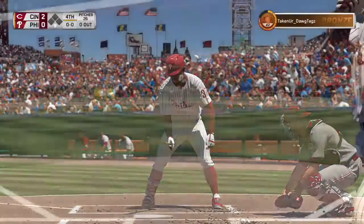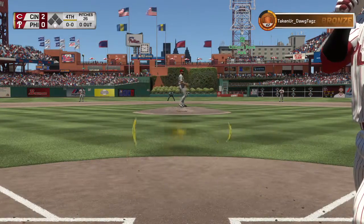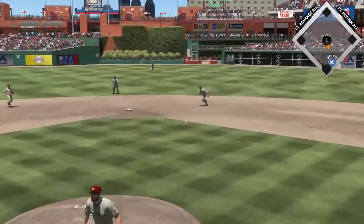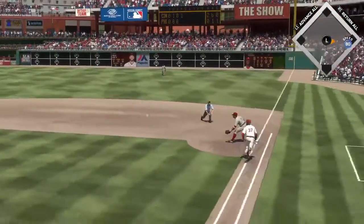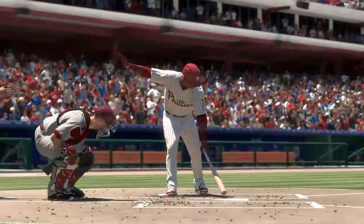Now at the plate, Odubel Herrera. He'll look to bounce back after striking out his last time up. Herrera. Hit out towards second. Jeanette has it. And he will whip this one over to first in time for the out.